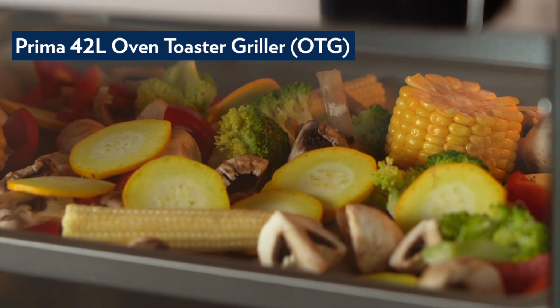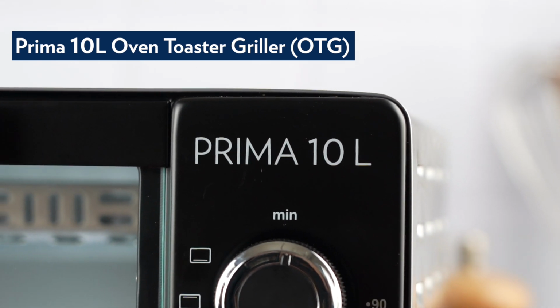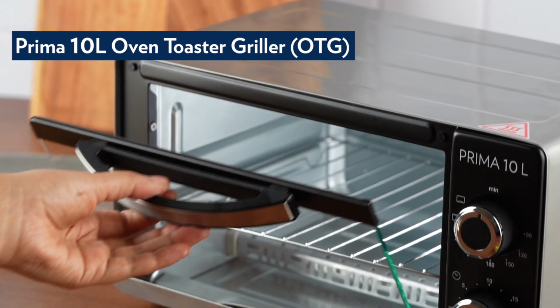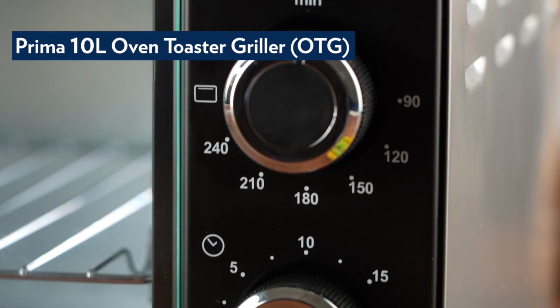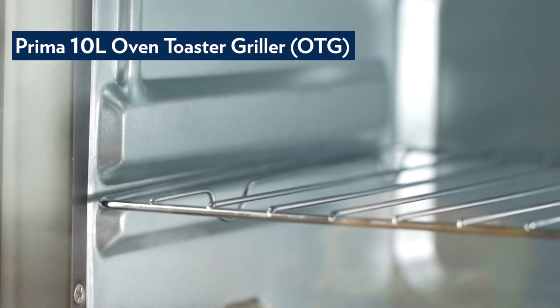The Primer 10 liter oven toaster griller is easily placed anywhere in your kitchen. It comes with 3-stage heating options, adjustable temperature control that can help you bake, roast and grill with ease. To help you get started on your healthy and tasty food journey, this griller comes with a recipe book and accessories like crumb tray, rotisserie rod, etc.